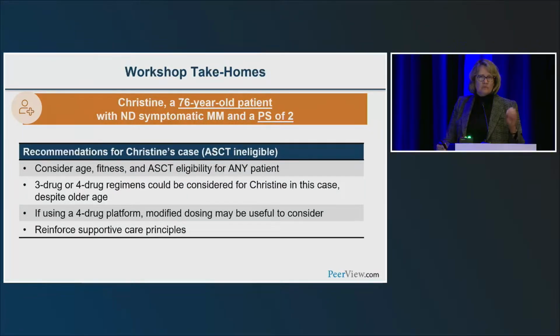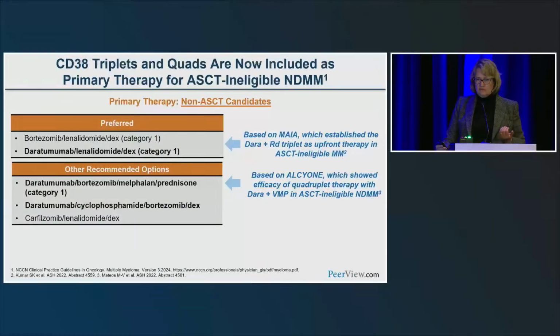So I think you want to consider the patient who's in front of you. We always want to think of that, right? So age, fitness, and remember, a 50-year-old patient can come in such bad condition that you wouldn't transplant them. Maybe you'd give them an induction, get them better, and then transplant them, but it's really looking at the patient in front of you. So 3 or 4 drug regimens could be considered for Christine, despite her age, and really reinforcing those supportive care issues and lower doses throughout.